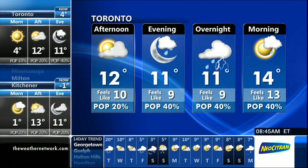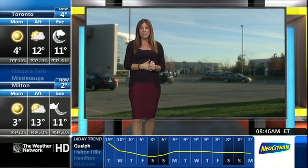You know. All right, well, let's look at our temperatures for today. Because of a southerly wind that's coming in, really warming us up tomorrow. I'll let you know how hot we're going to get in a minute, but first, here's Tom.